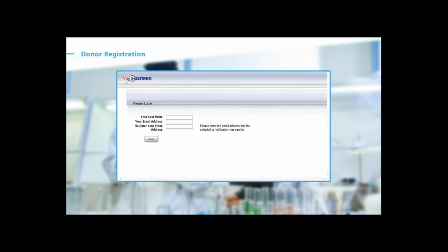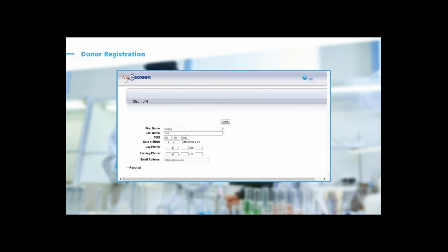The candidate will then enter their information into this screen here. So they're going to enter in their last name and their email address. And then they're going to just confirm their information. And this information is going to have been received with that initial background and drug test order submitted.